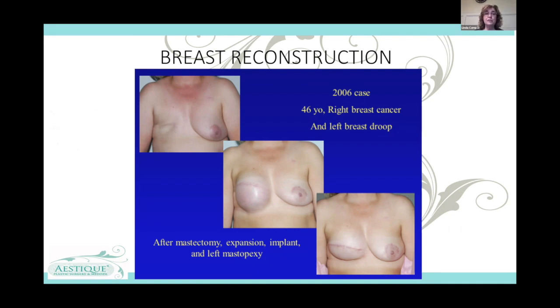If you have additional questions or your significant other would like to come and meet me, I'm very happy to have you back for a complimentary second visit so we can go over any of the details that maybe were a little blurry from the first consultation. Our goal is really to make you happy, give you the best breast shape that we can achieve for you, and achieve a breast that is as beautiful as you would like it to be.